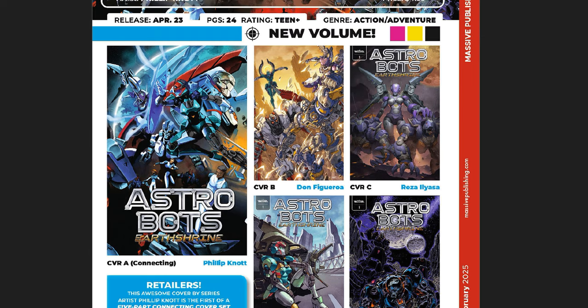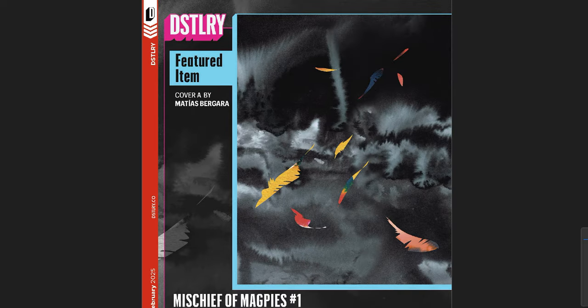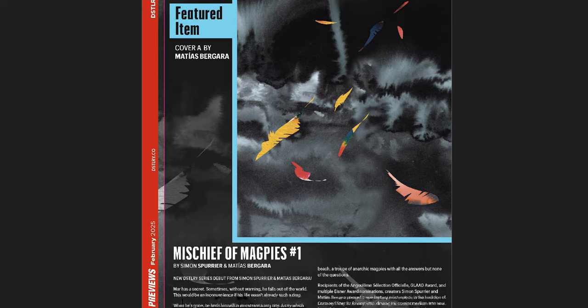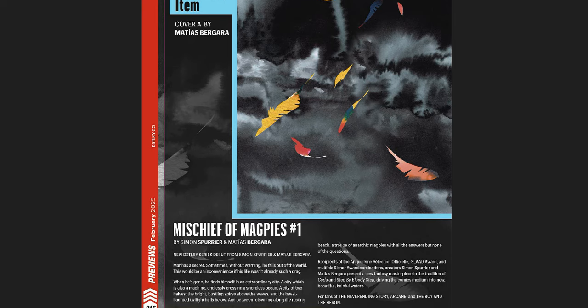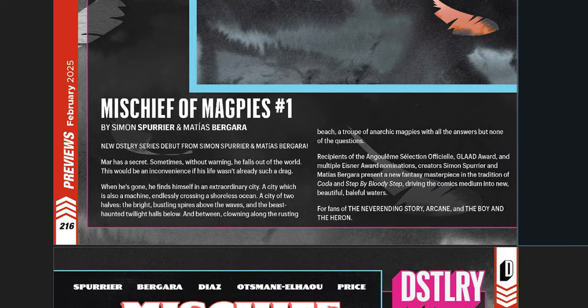I'm so excited. I love Death's Head. I love the Transformers series. So, again, no brainer. Next up, what do we got? Oh, Distillery. Distillery has really been cranking out the great stuff the last couple months. So let's see. The Mischief of Magpies, issue number 1. I'm excited for this one. Let's take a look here and see what we got.